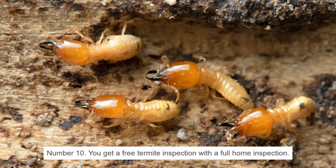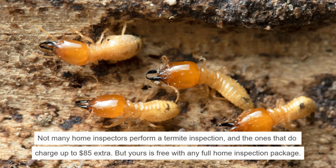Number 10. You get a free termite inspection with a full home inspection. Not many home inspectors perform a termite inspection, and the ones that do charge up to $85 extra. But yours is free with any full home inspection package.